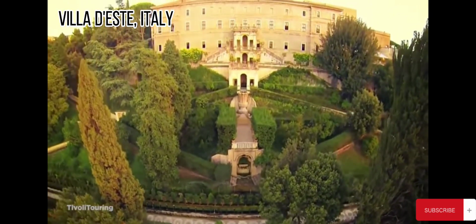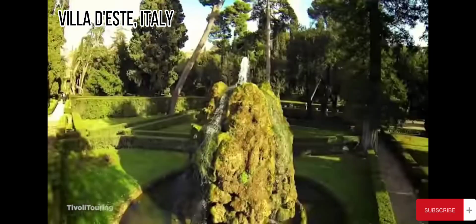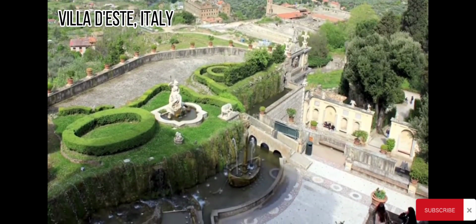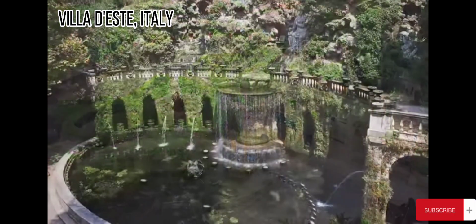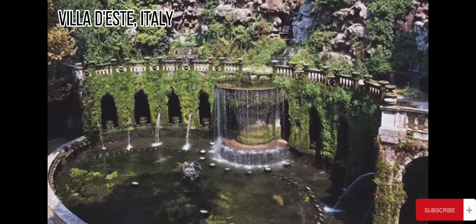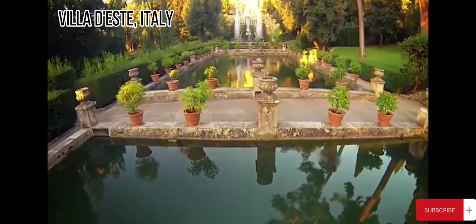It's best known for the complex network of water features, which includes 51 fountains, 398 spouts, 364 water jets, 64 waterfalls, and 220 basins, with just over half a mile worth of canals that feed water to the individual elements. Amazingly, there are no pumps or electronic devices used to make this all work, and instead it uses the power of gravity to generate the pressure that's needed.